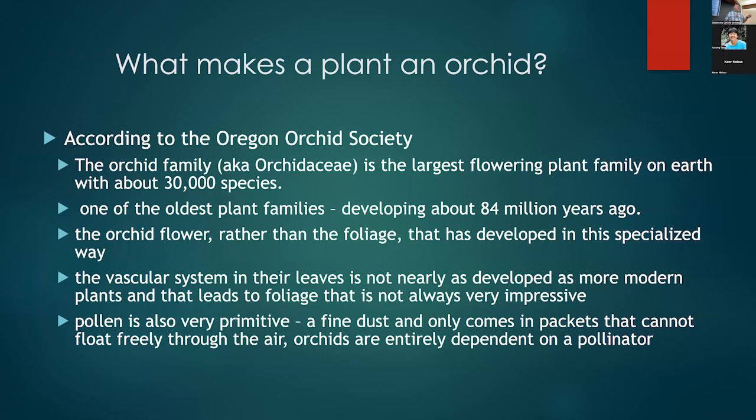Orchid pollen is almost like dust. And then the seeds are almost like dust as well. So they produce millions and millions of seeds in the seed pod, but only a few ever probably find the right habitat and whatever to grow.